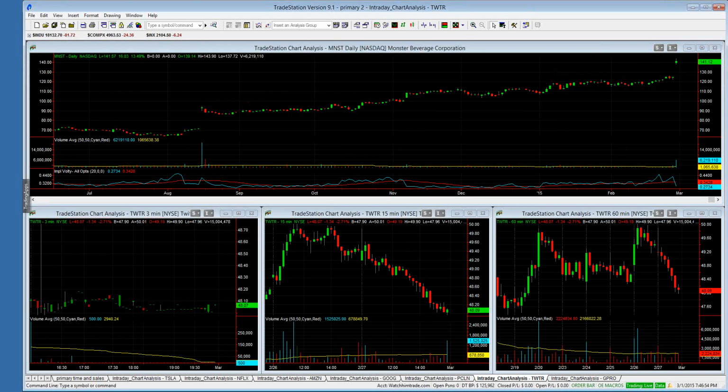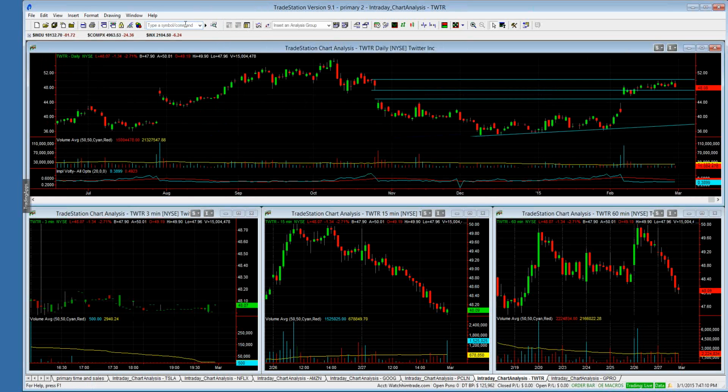Okay, so I want to move on to some questions here. Got some good ones. First one has to do with increasing your size. And this trader asks, how do I know when to increase size on my positions? Do I wait for my confidence to build or my trades to show good results?